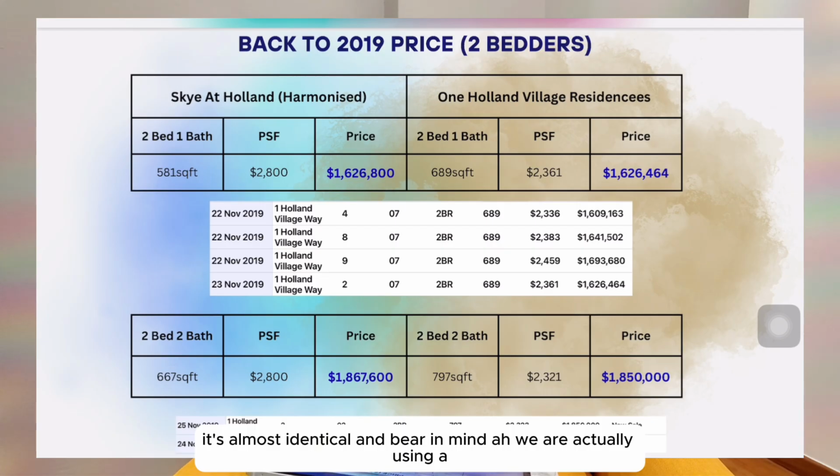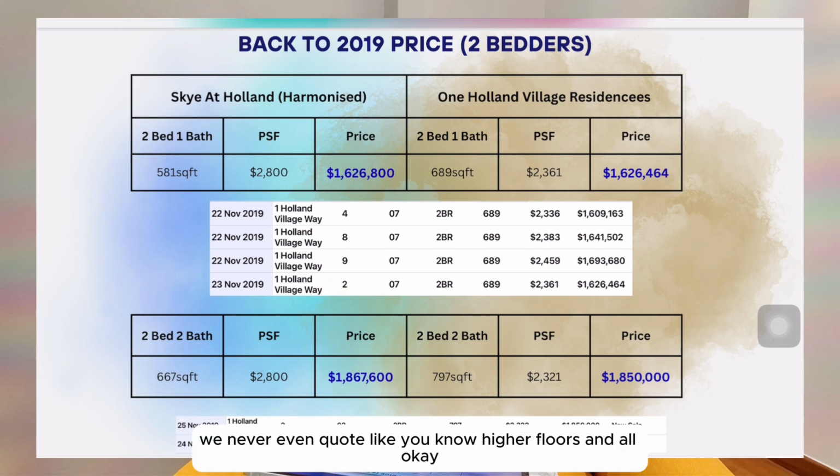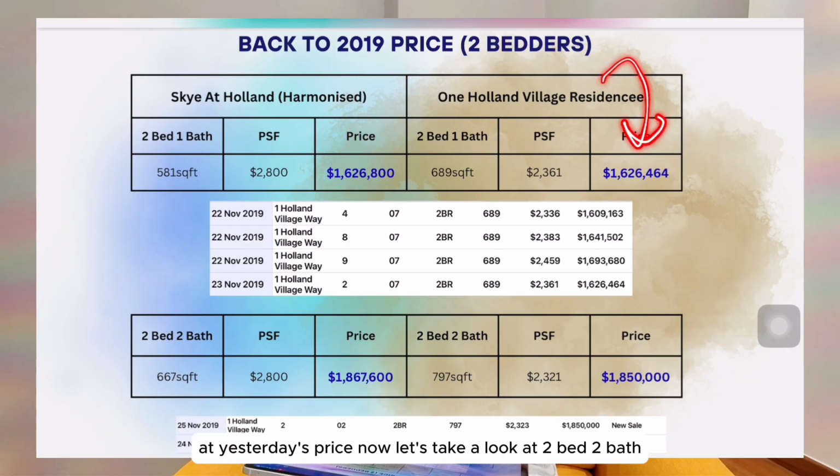And bear in mind, we are actually using a 02-07 as a comparison. We never even quote higher floors and all. Okay, so this shows that you are actually buying a newer product at yesterday's price.